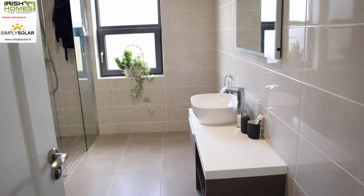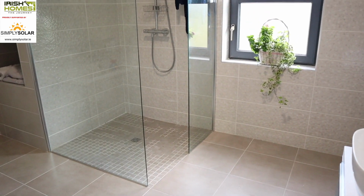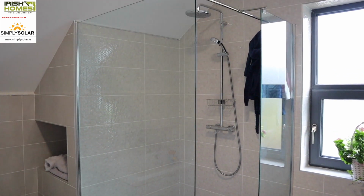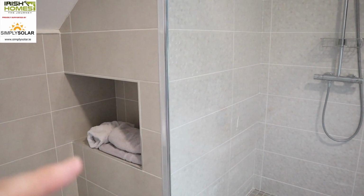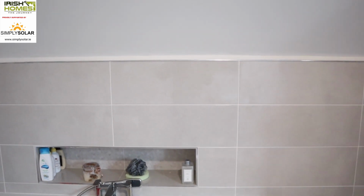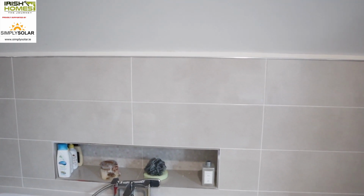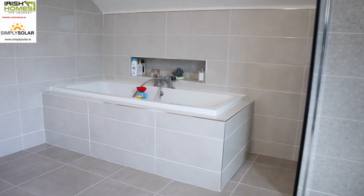So into the main bathroom. More tiles by Plain Mosaics. They're all matching tiles in the en-suites and the main bathroom. You will see here that because the roof is curved, because you didn't want to stand in the shower and bang your head off the side of it, they just built in this little storage cubby hole here for towels or whatever else you want to put on it. Again, same as last week's house, if you want to build one of these little shelves, make sure that you tell the builder because they have to build that in at the start. The bath is built in.